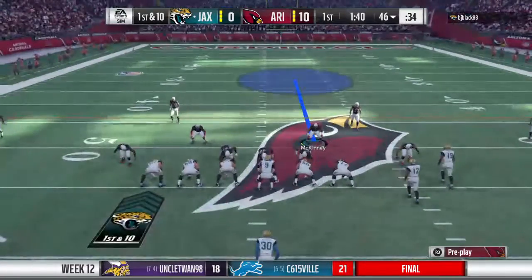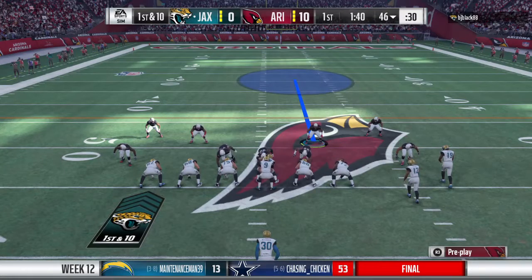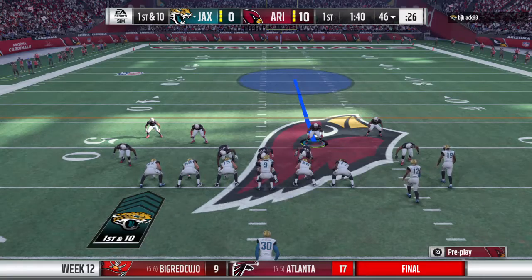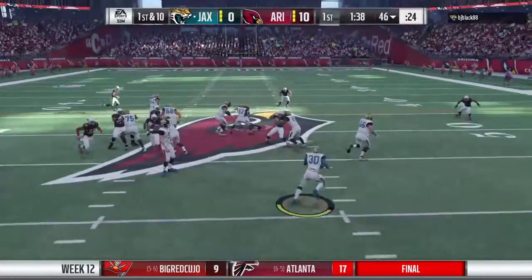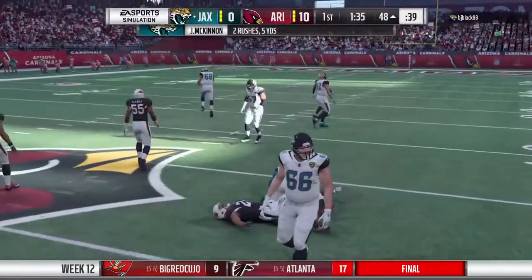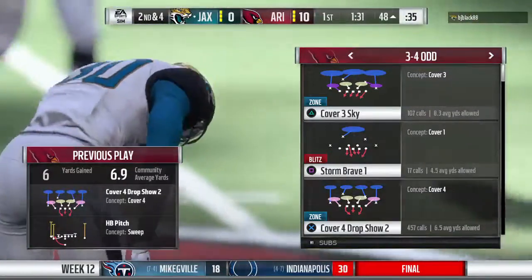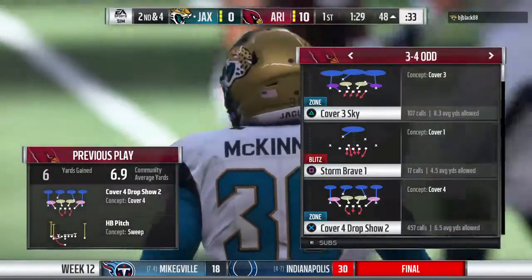And on the outside, they're playing press coverage. On the toss, it's McKinnon. And able to push his way forward here for a good little gain. He'll get a nice chunk there on the first down run, and it's 2nd and 4.